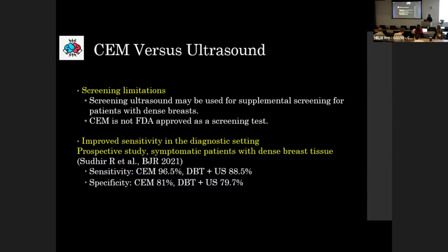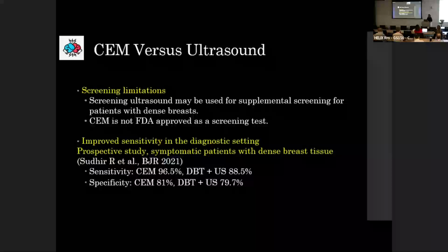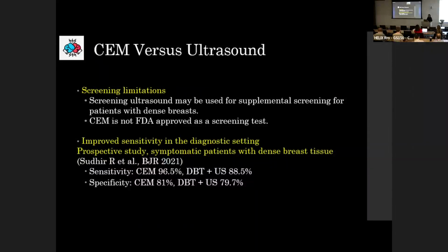Also, when you look at CEM versus ultrasound, you can see improved sensitivity in the diagnostic setting. In a prospective study of symptomatic patients with dense breast tissue, they looked at how CEM compared to tomosynthesis plus ultrasound. Here we see a 96.5% sensitivity for CEM compared to 88.5% with tomo plus ultrasound, so CEM performs better. And then we also see here that the specificity was very similar.